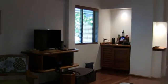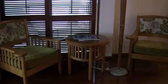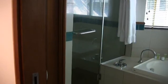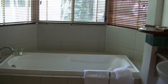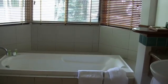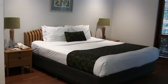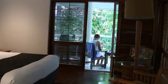We always feel welcome walking into one of the units there, mainly built of local timbers. Well appointed with a separate shower and a spa bath. And if you think that bed is small, trust me, it's actually a super king-size bed.